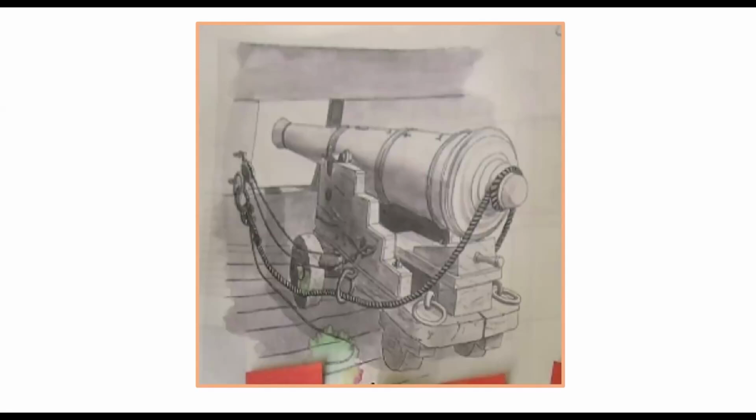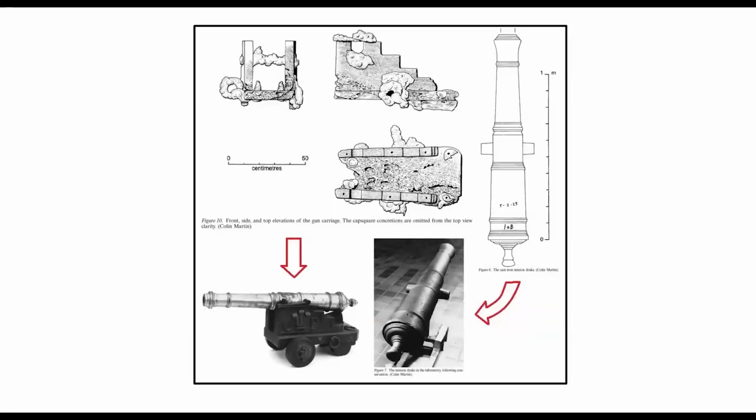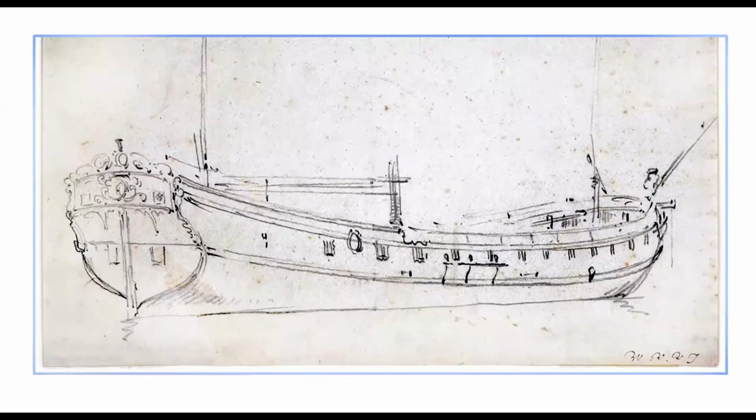The gun and its carriage were recovered by a marine archaeologist, Colin Martin, working on the wreck of a small warship called the Swan, a pinnace of the same period as our sloop. Now, this weapon fitted the height above deck level of the port drawn by Van de Velde the Younger, and as importantly, was the right length to be drawn back onto the centre line of the vessel, leaving nothing exposed beyond the bulwark.